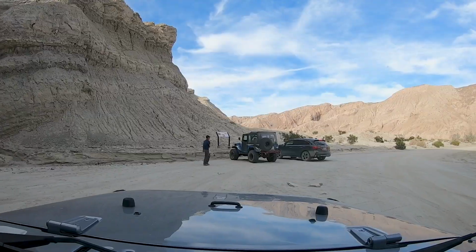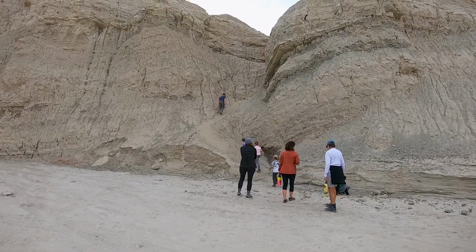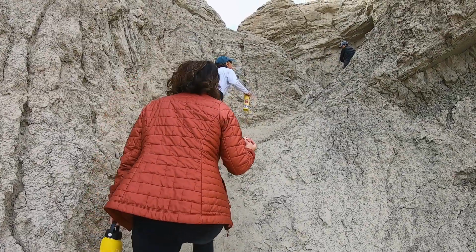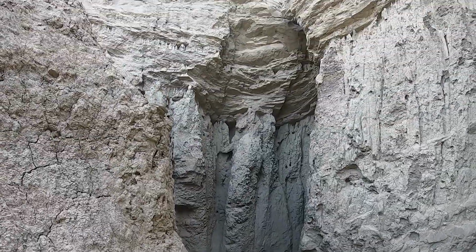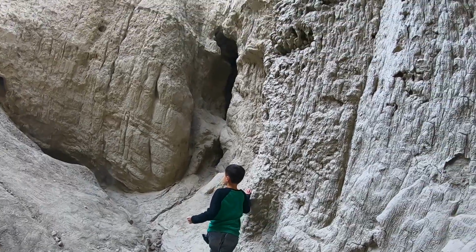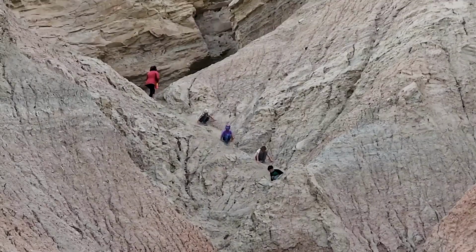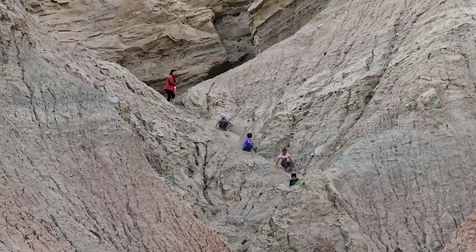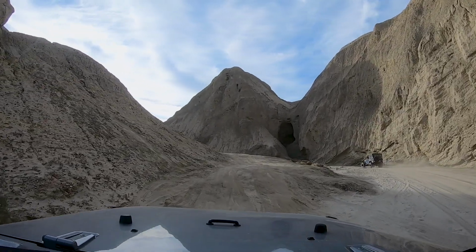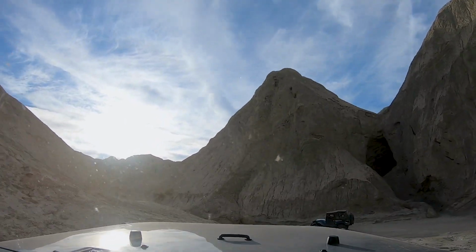We can see you now. This sign says it's mysterious and dangerous. Hugh's parents had come out from San Diego for the day, and their SUV had no problem on the wash. After exploring a couple of shallow caves, we continued northwest along the wash. I'm pretty sure this mellow section of trail is where I broke my Jeep, but more on that later.